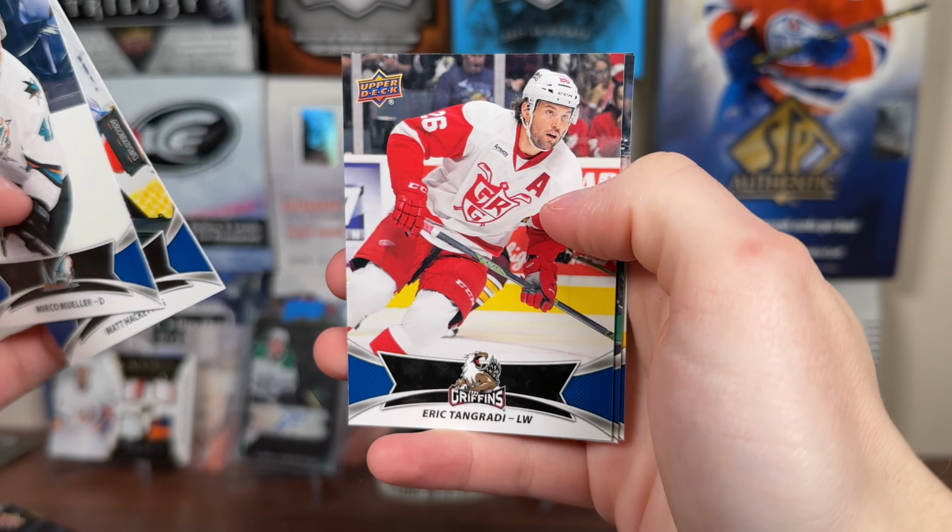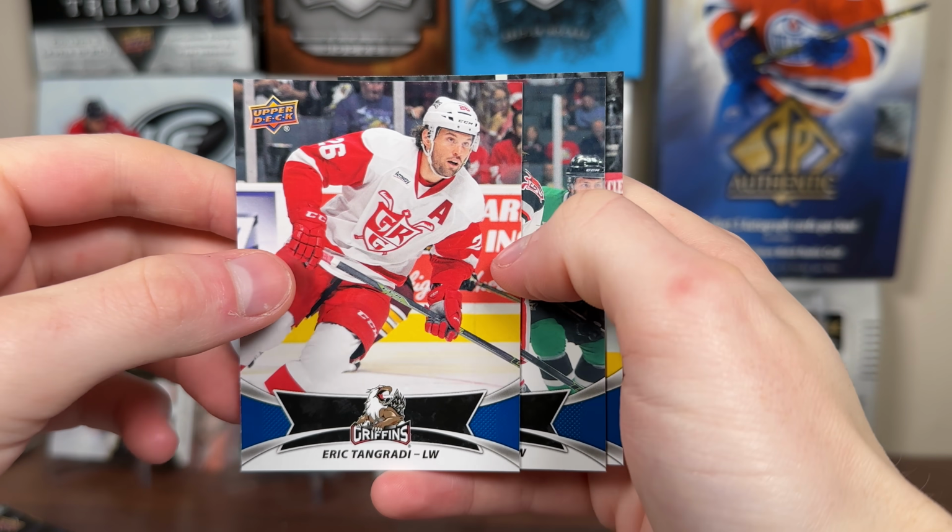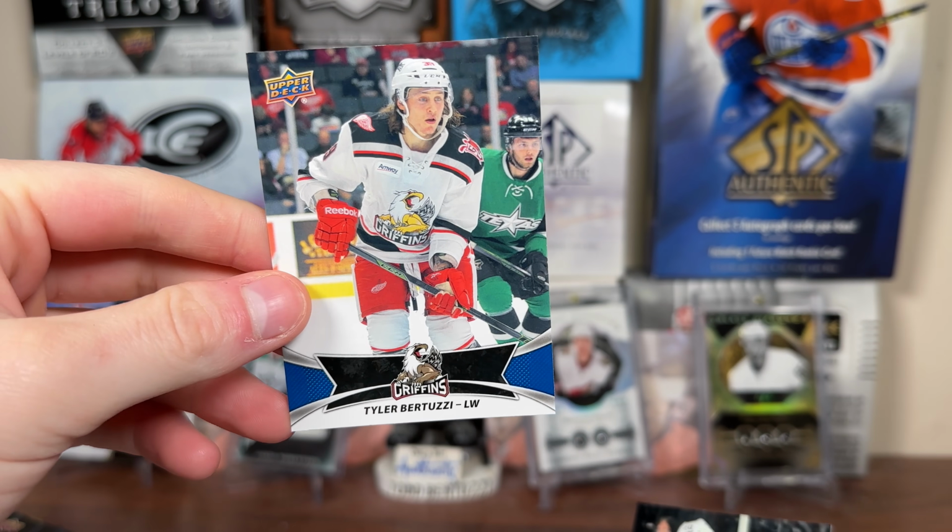There's Mirko Miller, Matt Hackett, Eric Tangradi. He was good in the AHL, never really did anything in the NHL. Nephew Tyler, nice. I don't think I have this card. This has been a great break.